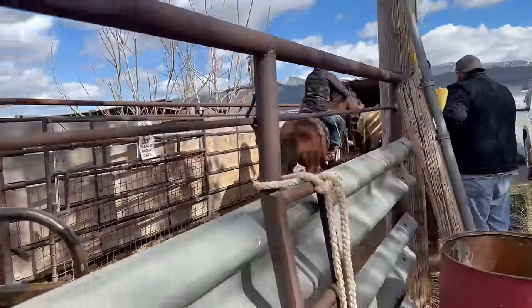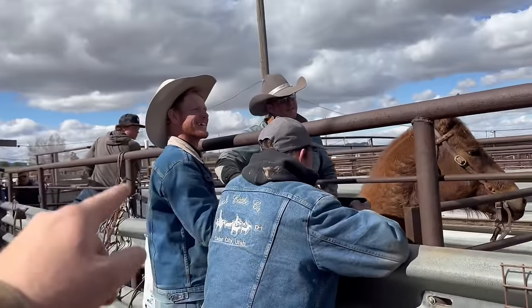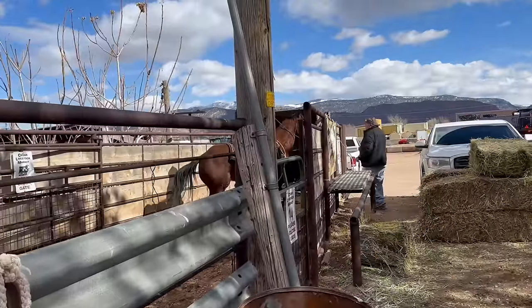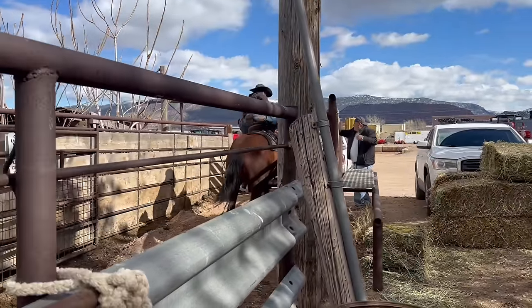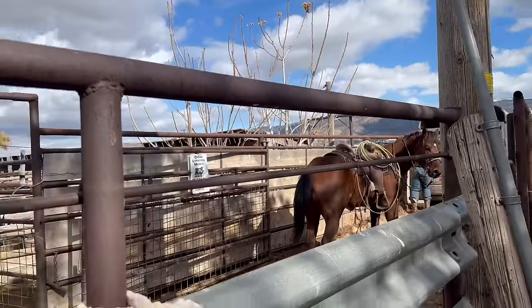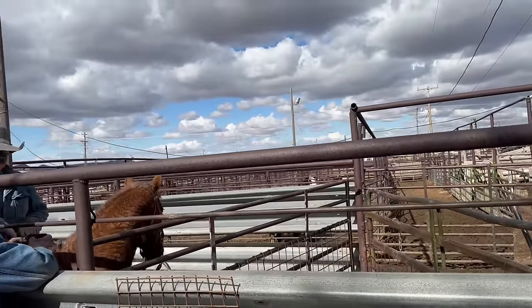So once they go through the sale, then they go in these holding pens, and then once the buyers come, they come and load them up and take them to their new home. After that, we don't know what happens to them, but that's kind of the end process.